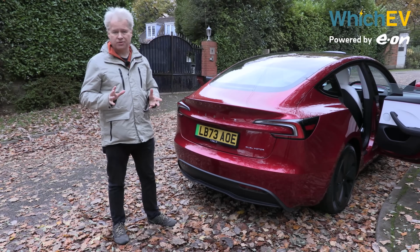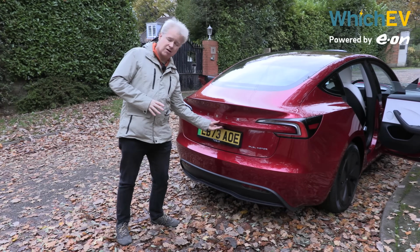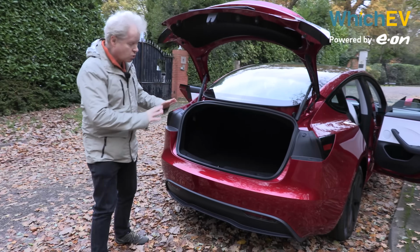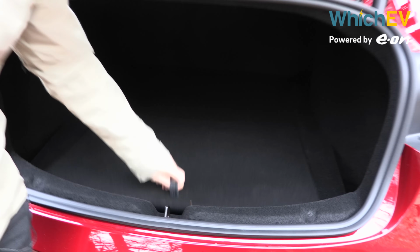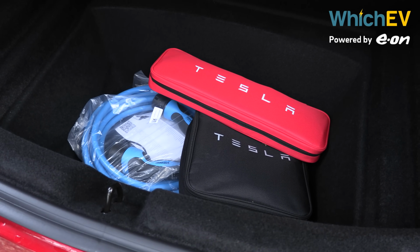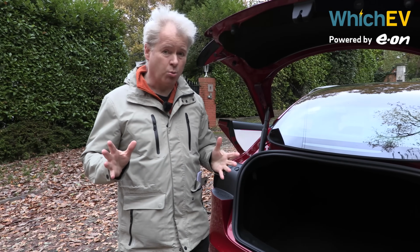One of the most annoying things, for me at least, about the Model 3 is it's not a hatchback. You do get this powered boot release, but there's no kick version of it. This is quite a decent capacity as well. On its own, this is a decent 425 litres, but you've got quite a sizable amount of space underneath the boot floor, which brings the total up to 594 litres. That's about twice what you get in a normal family hatchback.